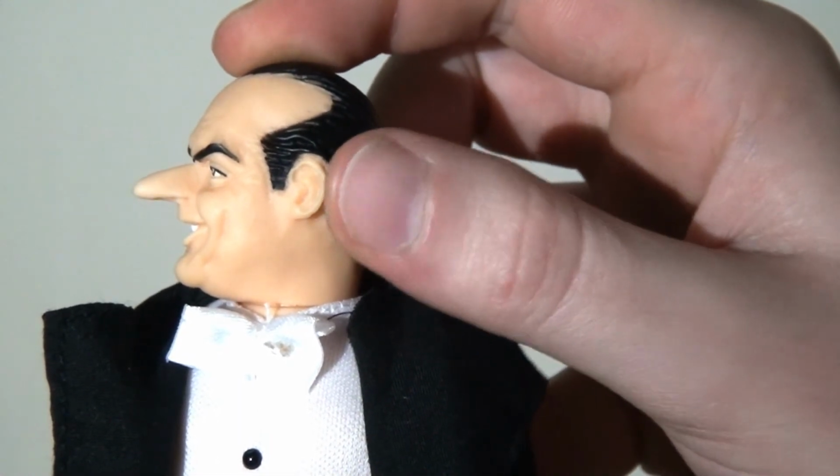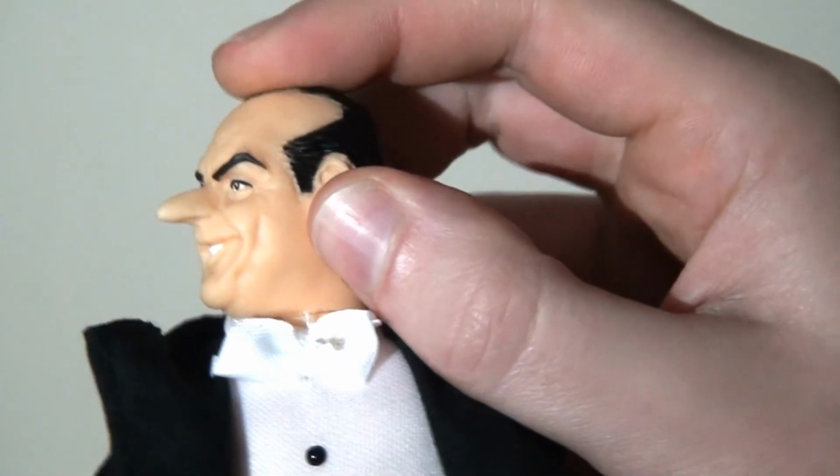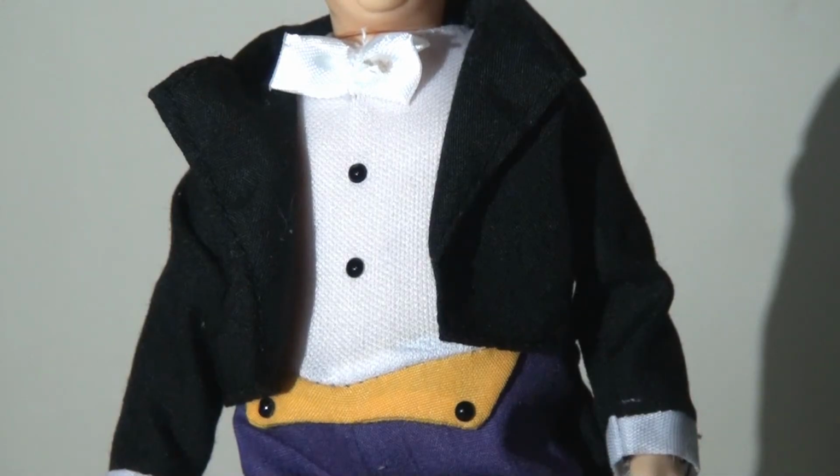I think it's really good, and I like that they've caught little details like the monocle. Overall, yeah, this is a really strong head sculpt. The tailoring once again is fairly simplistic. It's certainly not as complicated or as nuanced as some of the Universal Monster releases, for example, but there's still a nice attention to detail here. There's a nice effort to do something authentic, which is pretty cool.